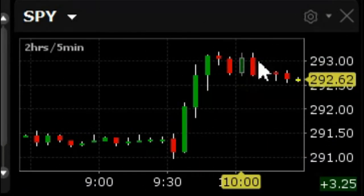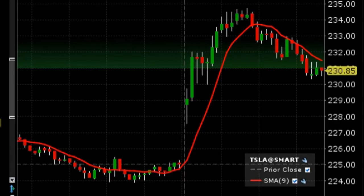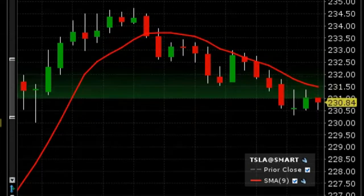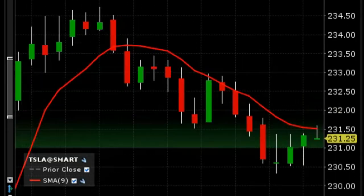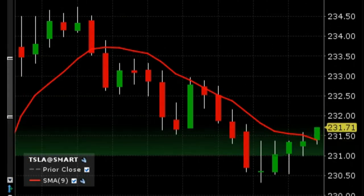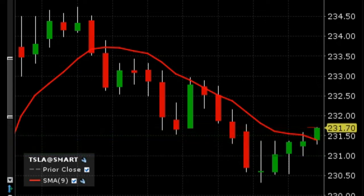Market dipped a little bit, and now it looks like it's about to ignite again. Let's take a look at this thing up close. Yeah, we'll take it around 232 if we can get it there. TSLA, it's looking good. I'll let it climb a little bit more. See if we can get it close to 232 at least. There we go. I'll try to take this right here at the 70 if we can. All right, we're out. Take that.